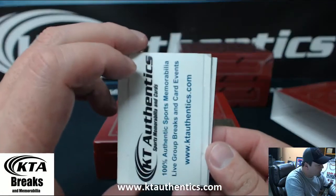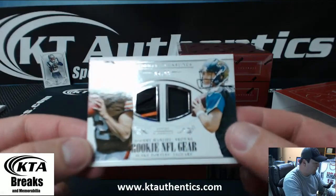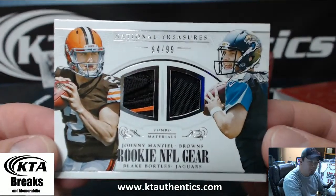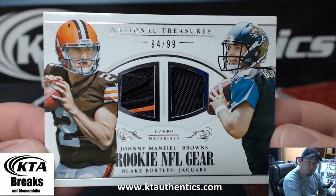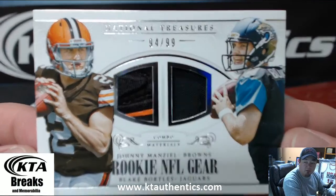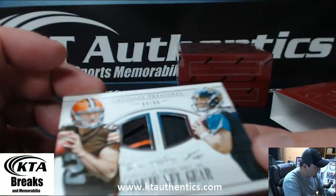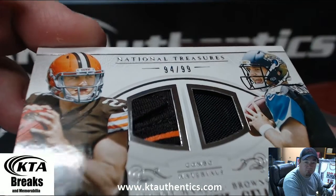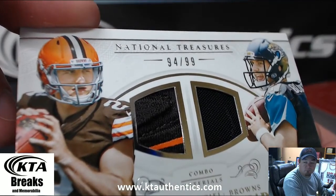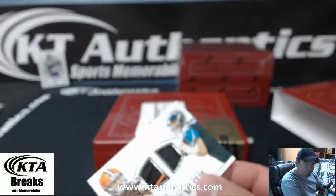Next one is, wow, crazy looking. 94 of 99 combo materials. Look at that thing in there. I'm not sure where that comes from. Johnny Manziel and Blake Bortles. We've got a random right here. Look at this. That's crazy looking. Got a random.